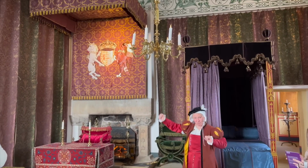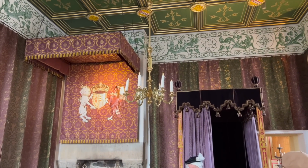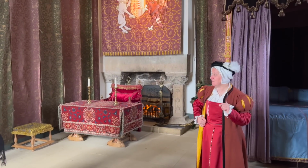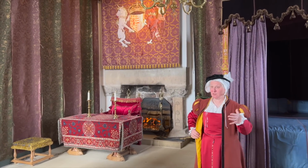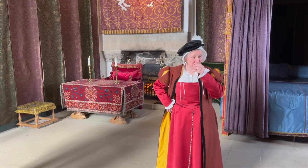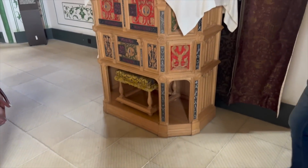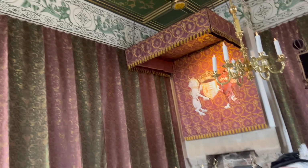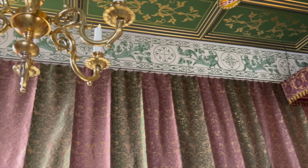This little lady was waxing lyrical about these rooms and how all the richest of fabrics was brought from all over Europe to furnish these palaces and these bed chambers and various things. The little lady was full of very interesting information, but I fear she rambled on a little bit too long.